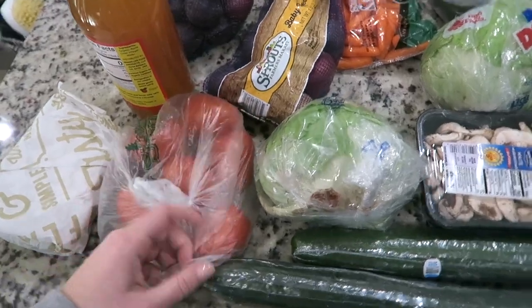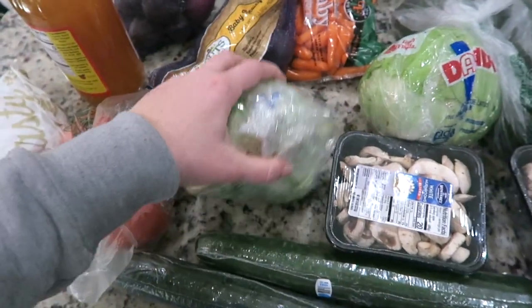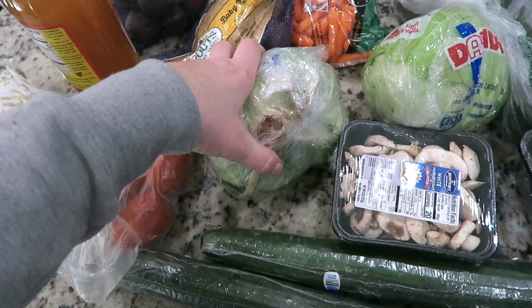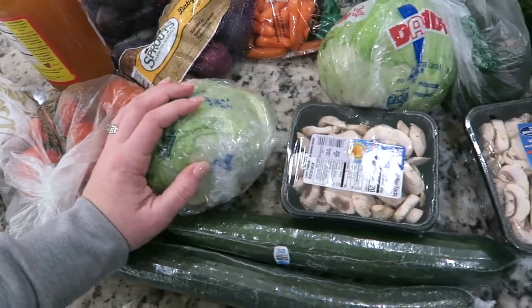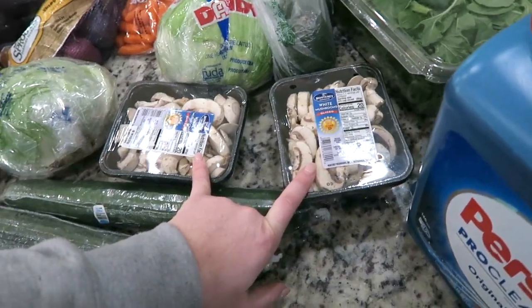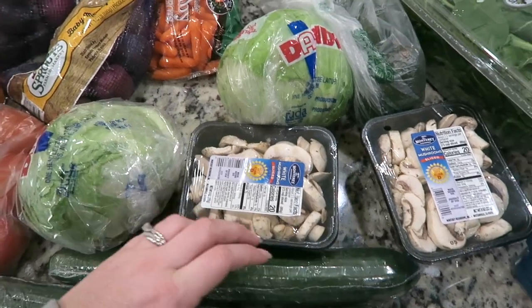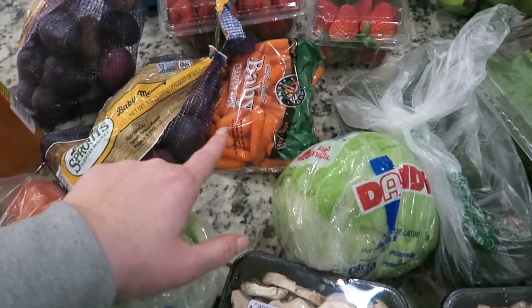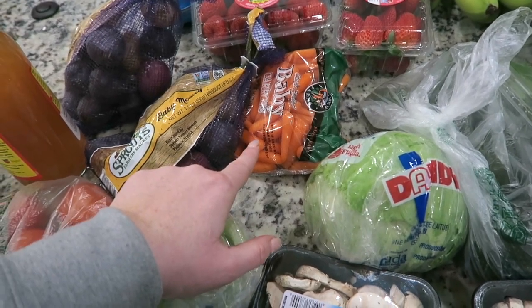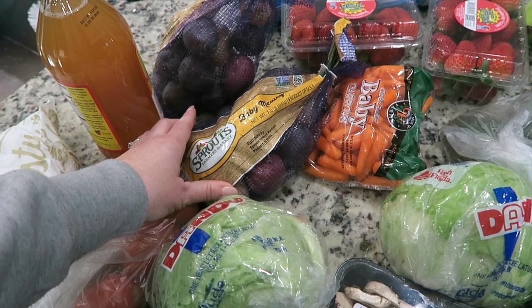Some tomatoes, because I like to make a lot of sandwiches at home. 2 heads of lettuce for my sandwiches, since I follow the pescatarian diet. I don't use meat, so I just put a whole bunch of this on there to make it thick. Some more mushrooms. I am making a stew tomorrow, so I will be using at least one of those tomorrow.